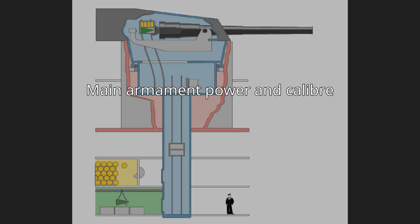Main armament power and caliber. Rather than try to fit more guns onto a ship, it was possible to increase the power of each gun.